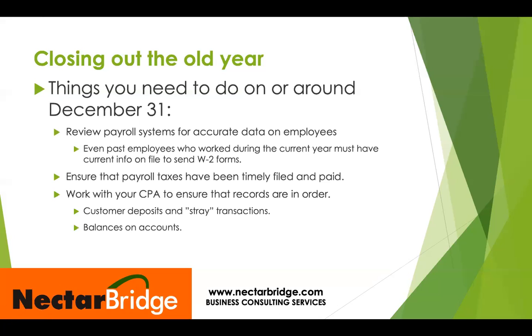That has often been a headache for me, frankly, when working on payroll systems, is people leave, they move, they don't tell you where they went, and then they call you looking for W-2 forms. So try to make sure you got current addresses on all your employees that worked with you during the year, even if they're no longer with you.